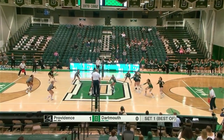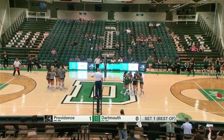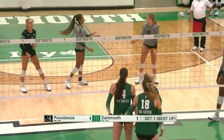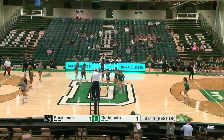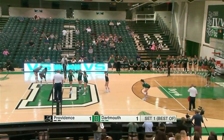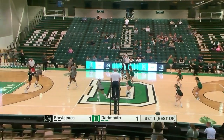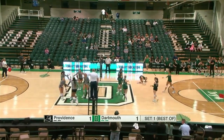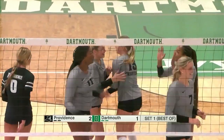Here's the setup by Murphy for the attack by Stevens, and that one finds center court. Piper Stevens, a returner, a senior, has had a good start to the season, a career-best 16 kills in their 5-set victory against UAlbany. Yeah, you know she's going to give you great defense. Just looking for her to be improved from a year ago offensively. As that one finds the court for Lyric Berry, who picks up her first kill.